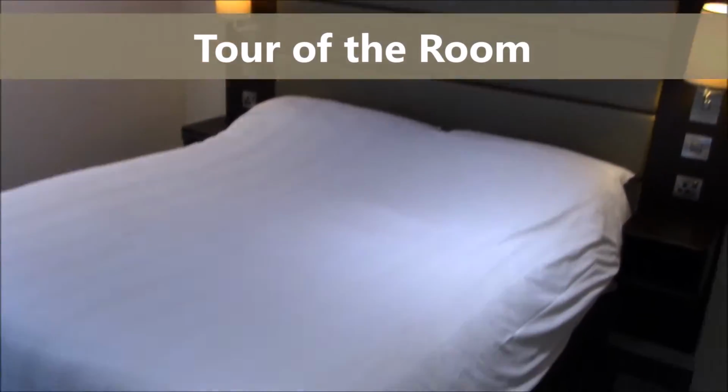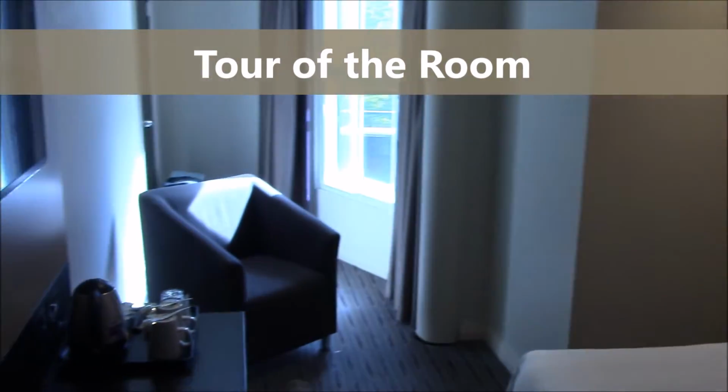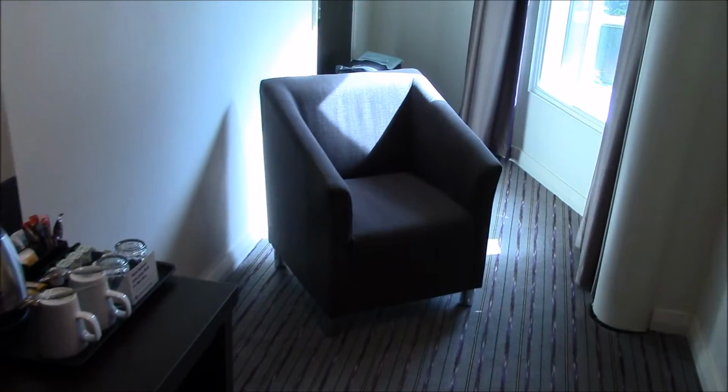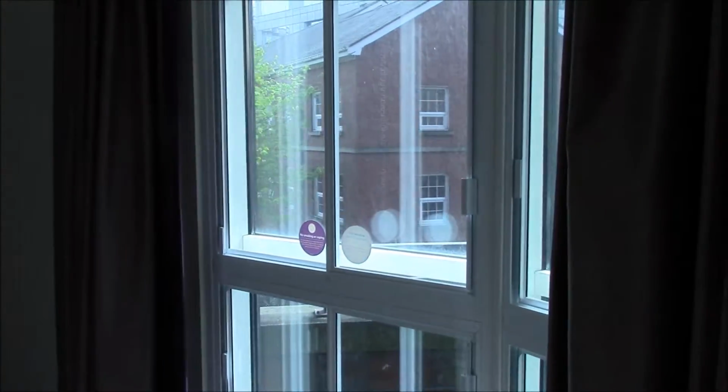And as I usually do, we're going to start with the bed. Now, last night I got a really good night's sleep. The bed was really comfortable, and the room itself is quite a comfortable room, although a very odd shape. Now, I have stayed in this hotel once before a few years ago, and the room was a completely different shape. So I think this is just a quirk of the particular room that I was staying in.